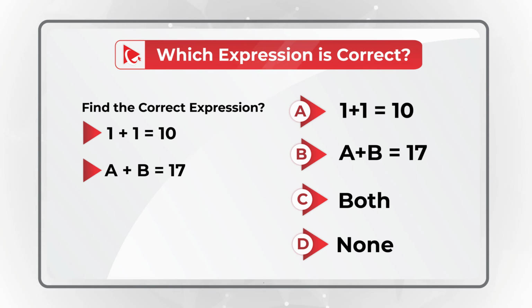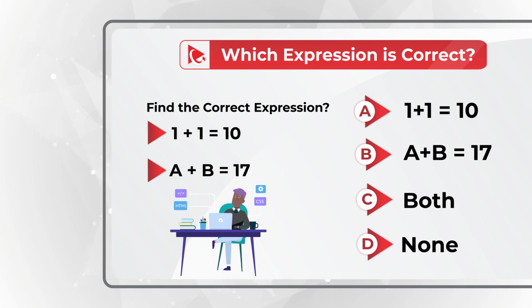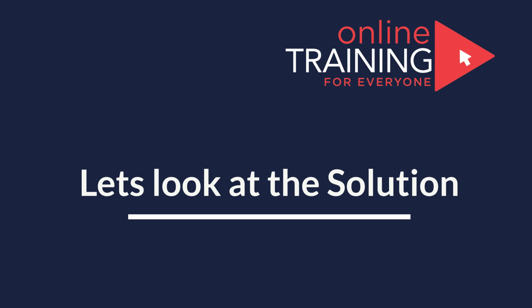I'm going to give you a quick hint. If you have a degree in computer science, it might be easier for you to solve and get to the correct solution. Regardless, I'm moving forward to share the right solution with you.